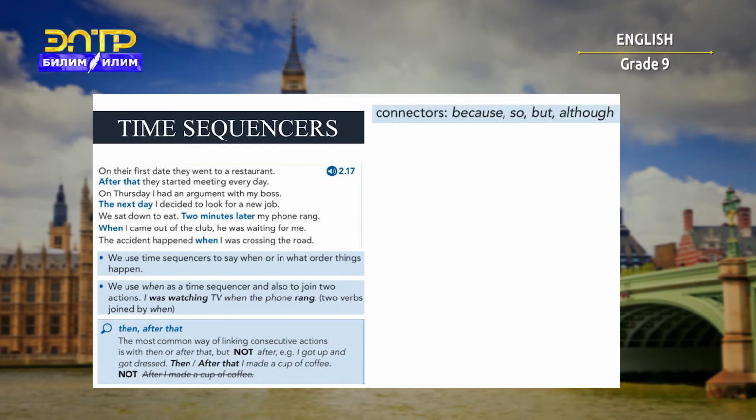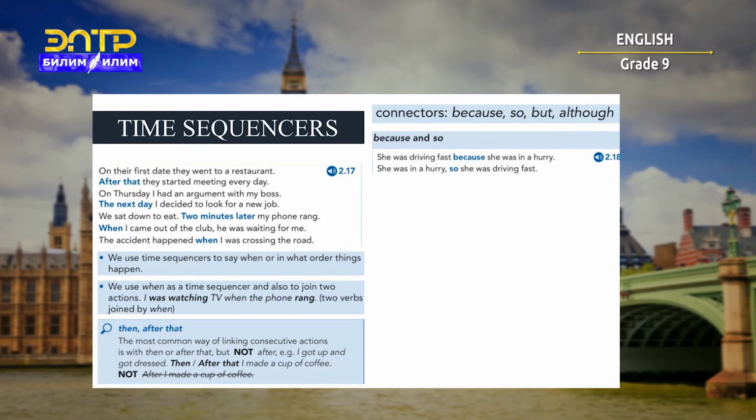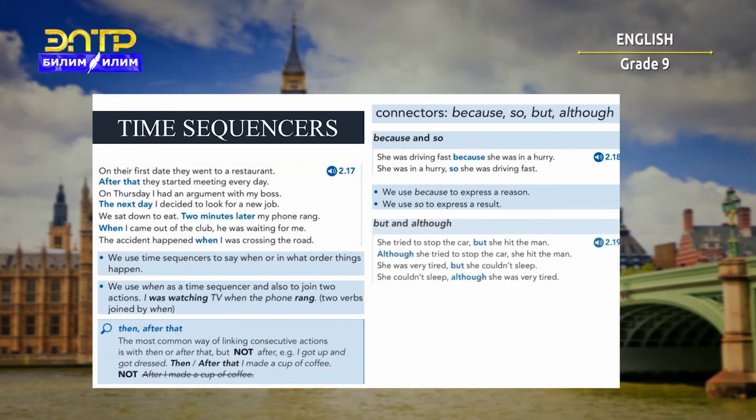Connectors, because, so, but, although. Because and so. She was driving fast because she was in a hurry. She was in a hurry, so she was driving fast. Well, the difference between because and so is that we use because to express a reason. Meanwhile, we use so to express results. If you read the sentence again, you can get it. She was in a hurry, so she was driving fast.